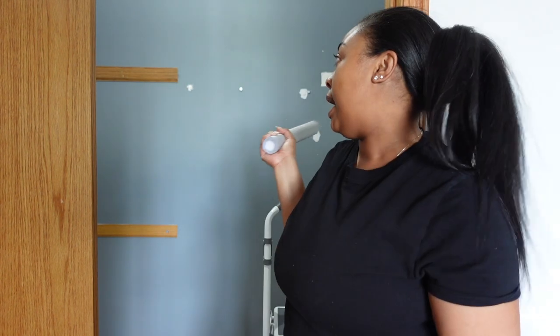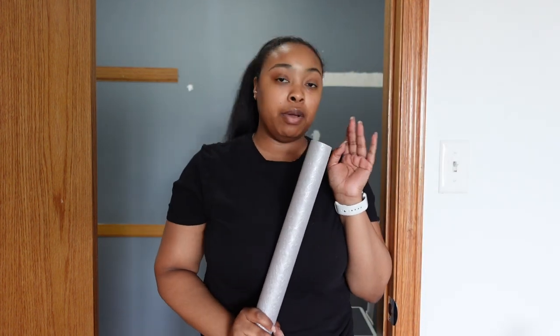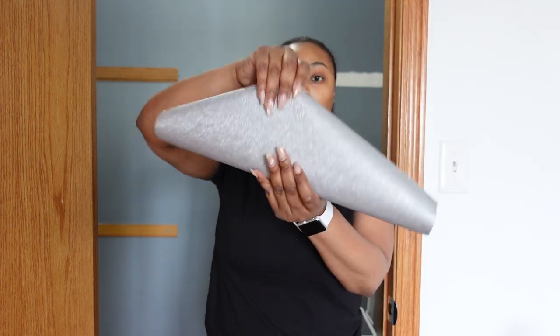Was able to get three of the bookcases completed. Before I do the last one, I may have to end up using the space where I took the original rod off from. I don't know, so I may or may not use the fourth bookcase, so I haven't put it together yet. But we're gonna go ahead and do the wallpaper.